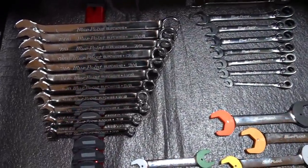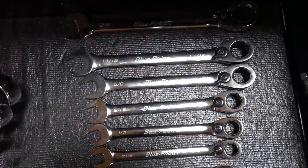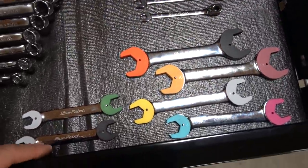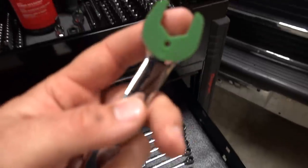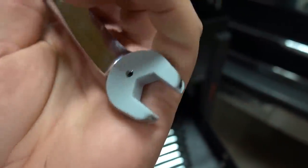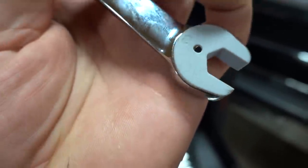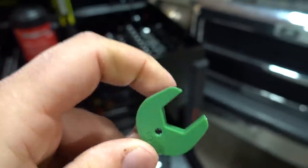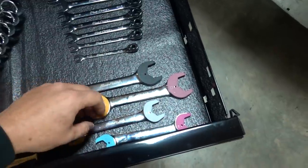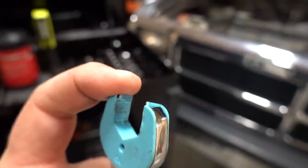Second drawer down, standard 3/8 through 1 inch, and then on the ratcheting, kind of the same thing, 3/4 down through 5/16. And here, this is a new Snap-on Blue Point. These are meant for aluminum fittings, and they have this plastic wrap around them, which is replaceable. So if you mess up the plastic, which this one down here, number six already bit the dust.